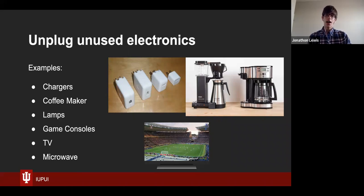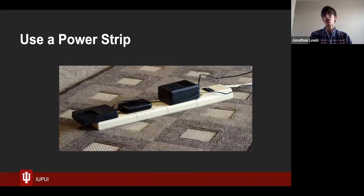A good rule of thumb that I usually use is if it's plugged in and I'm not using it, just unplug it anyway. Examples of devices like these: chargers, coffee makers, lamps, game consoles. I was actually surprised by game consoles, but they use quite a lot. TVs and microwaves. But if you don't want to unplug all that stuff manually, I recommend using a power strip. That's actually what I'm using to currently charge my laptop as I speak to you guys right now.